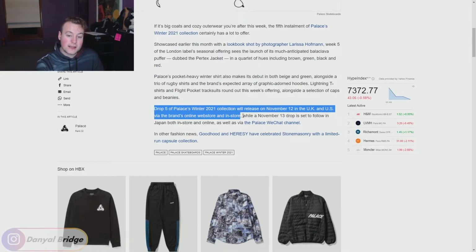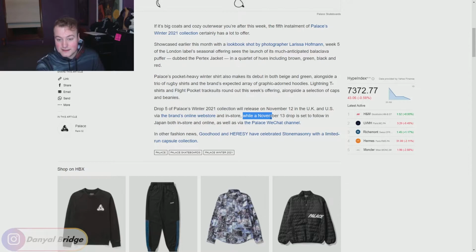And it'll also be getting a drop the day later on Saturday the 13th for Japan, both in-store and online. And for China, it'll be releasing on the Palace WeChat store. If you have any further questions, regardless of region, to do with where it's dropping, when it's dropping, etc., leave them down in the comment section below and I'll try my best to help you out there. But that is all the release details to do with week 5.